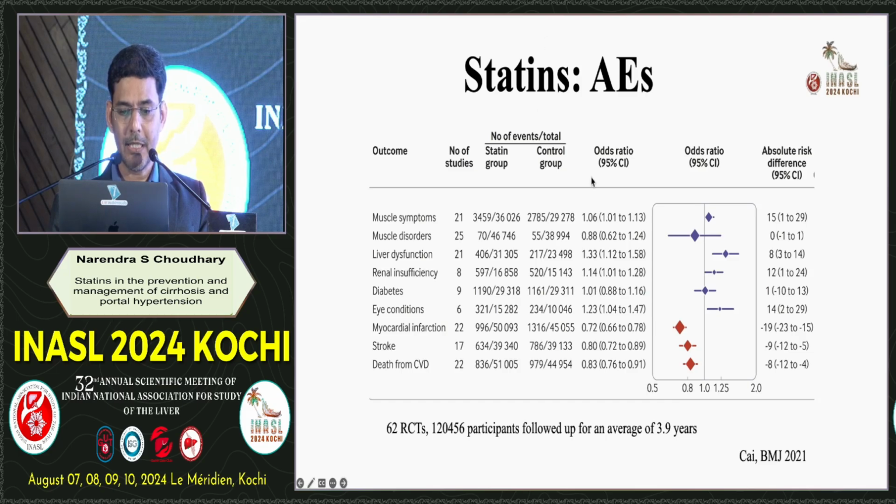Adverse events, muscles: this is a group, basically meta-analysis type, a combination of 62 RCTs, not necessarily liver disease patients. So muscle symptoms are significantly more, liver enzymes or liver dysfunction significantly more. Statins decrease MI, 0.72 odds ratio, decrease stroke, and death from CVD is decreased.